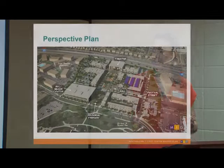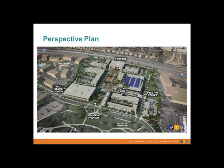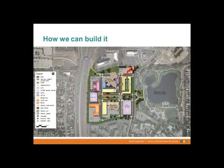Here is the plan in perspective. This is conceptually just how it could look and feel. It's a better way to look at the plan than colored boxes. And here's how we can build it.